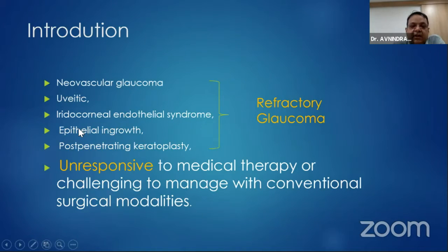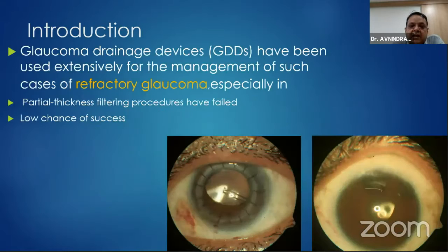Neovascular glaucoma, uveitic glaucoma, iridocorneal endothelial syndrome, epithelial ingrowth, and post-penetrating keratoplasty are some of the refractory glaucomas which are unresponsive to medical therapy or challenging to manage with conventional surgical modalities like trabeculectomy. Glaucoma drainage devices have been used extensively for management of such cases of refractory glaucoma, especially if you see a patient of penetrating keratoplasty. We have done a glued IOL with a posterior valve.